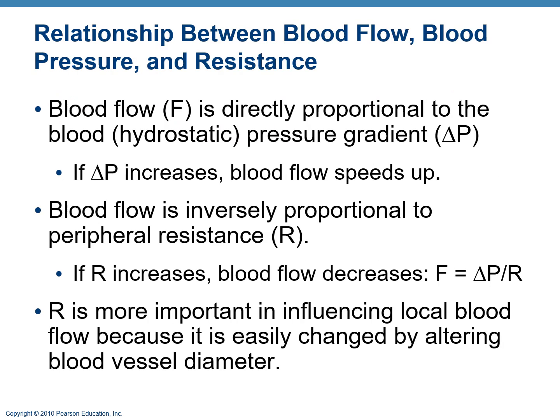If we look at the relationship between blood flow, blood pressure, and resistance, we see that blood flow, or F, is directly proportional to the blood or hydrostatic pressure gradient. So if there's a larger difference in pressure from point A to point B, then blood flow will be greater. Blood flow is inversely proportional to peripheral resistance.